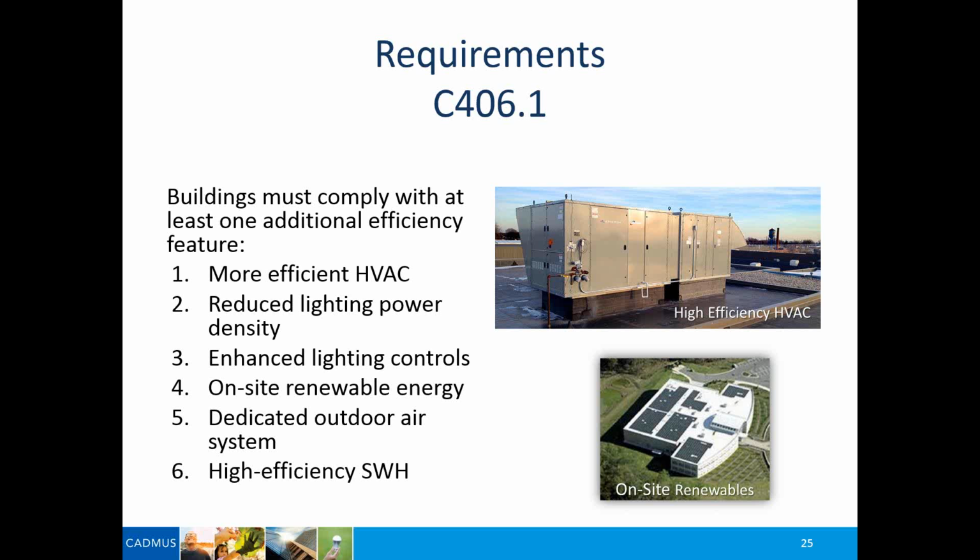So anyway, in the 2018 code, this list expanded. We added another 2 on here. One is for building envelope, and I can't remember what the other one was, but there'll be 2 additional. Air leakage. Actually, you can get a tighter building. So in the 2018 version, there'll be 2 more options for this particular one.